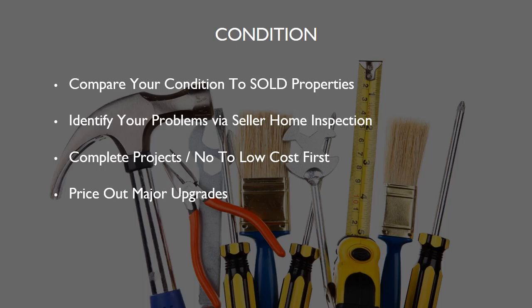Furthermore, when it's not viable to complete major renovation projects, the next best step is to have them professionally priced prior to sale and have the estimate readily available for all buyers to review so they are fairly accounted for during the negotiation stage, rather than overestimated by the buyer.